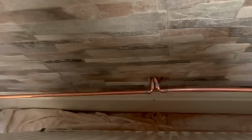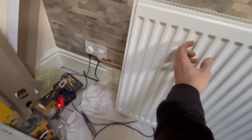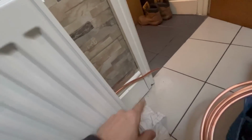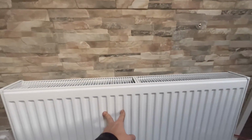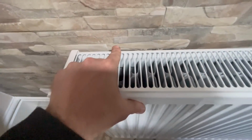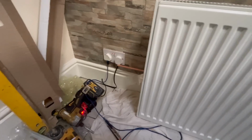So, just fitted 2 elbows onto them pipes, just bring them well past the radiator. What we're going to do now is hang the radiator, so I want it far enough away from that plug socket to get good access to that, but not too close to this wall. So just line it up there, then what we're going to do is just mark where the brackets are on the wall, and I'll find my height, so we need it above that skirting.